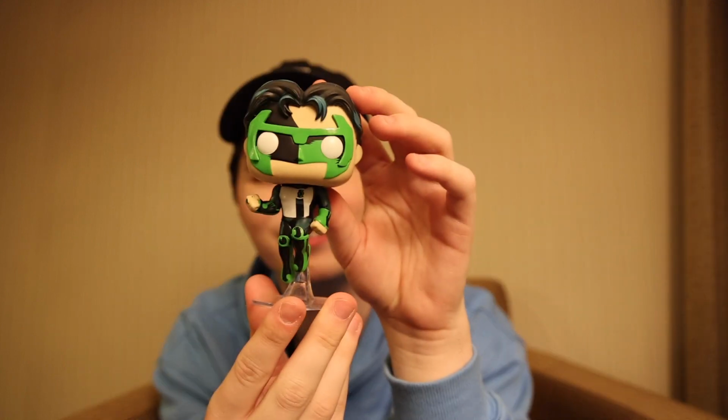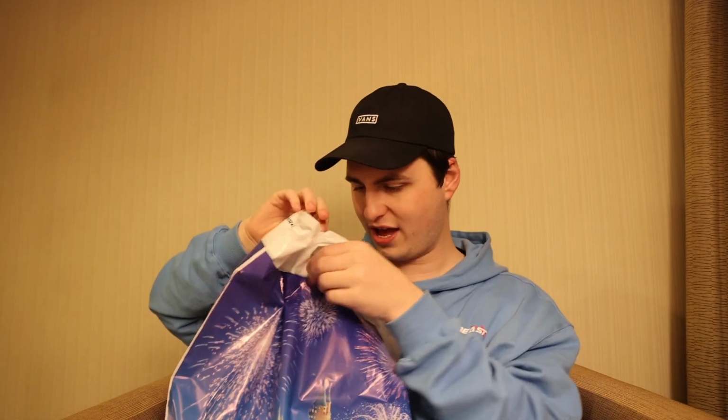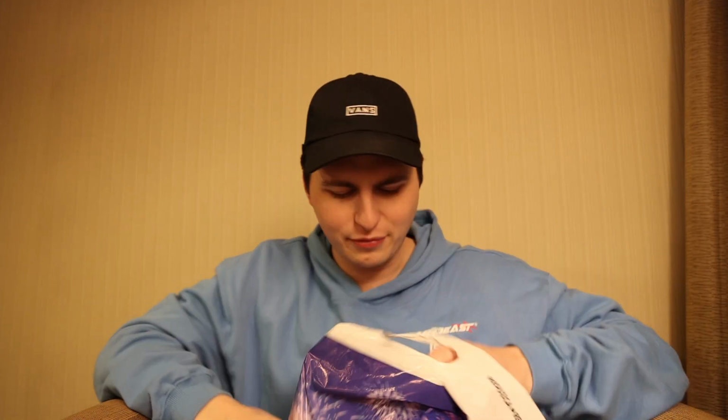Oh, and I also just noticed now that the Green Lantern logo is a little bit different from what I know on the original Green Lantern figures that released, so I'm wondering if this is like a different version of him. It must be. All right, now let's get into my Downtown Disney stuff because I got, well, 4 things. Oh, and actually, now that I think about it, I only told you about one of the things that I grabbed, and we'll start with that.